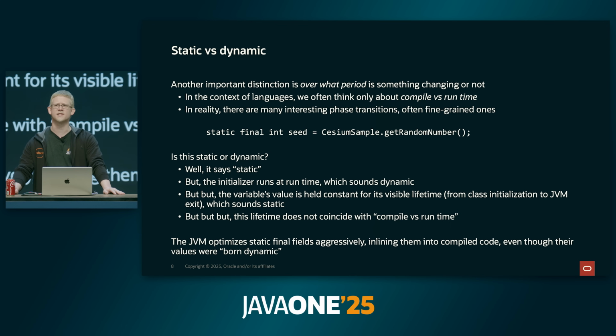So I have a nice line of code here that says static final int seed equals CesiumSample.getRandomNumber. Is this static or dynamic? Well, it says static, so that's a good hint. But it's an initializer that runs at runtime, so that seems dynamic. But the value is held final, so it doesn't change after we set it, and it stays set to that value for the life of the application, or at least until that class is unloaded. So that sounds static again. So we don't really have this nice compile time, runtime piece. We have a bunch of things that are born dynamic that appear to be static later. And Java is really good at taking these things that are dynamic in some way and making them appear static, and then being able to optimize through that.